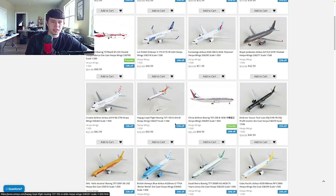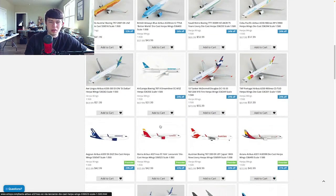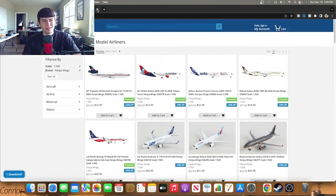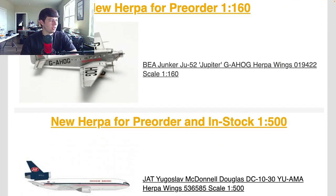This one was not on there, but it's a Lloyd Flight 727-100 that looks really good. And yeah, all these have been in. So what a great year of releases, guys. I really hope you guys enjoyed it. A really good set there, and Herpa rounded it out very nicely for us. So like I said, I really hope you guys enjoyed this.